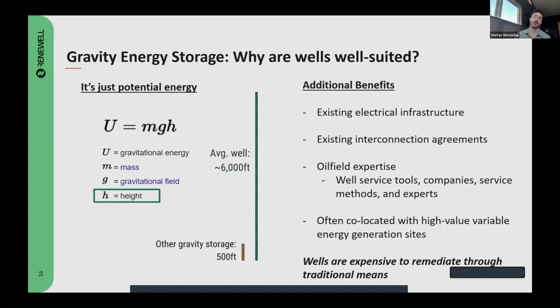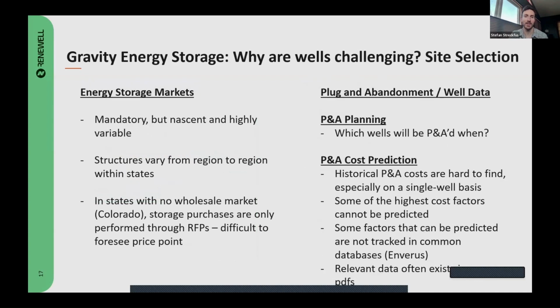And then also very notable here, these are high-value variable energy generation sites for wind and solar, making it so that energy storage is that much more valuable when combined. But last but certainly not least, it costs a lot of money to clean up these wells. So we give an alternative pathway that decreases the cost. Now, that's why we're so excited about this idea.